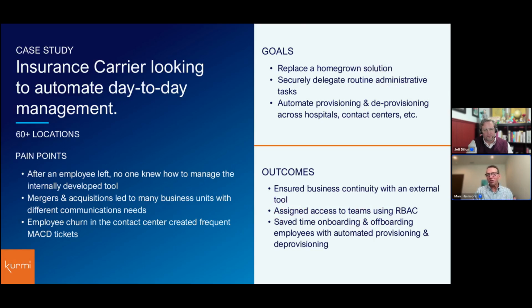Some of the same pain points, some of the same things we saw in the other organization, but some that are different also. They were looking to manage and offboard a user after an employee left. They also wanted to be able to time it sometimes. Sometimes the user was going to be leaving, but they wanted to keep their UC in place for 60 days afterward, or a period of time afterward. You could do that as well.